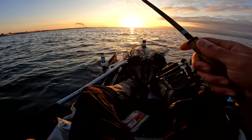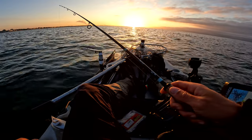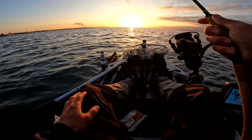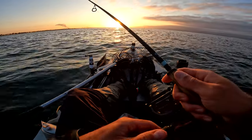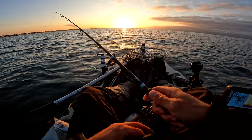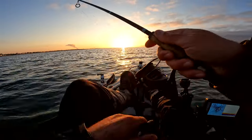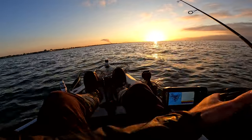These look like all bass. Yeah, this little quarter ounce jig head, that's what he wanted. Definitely wouldn't be scared to use small jigs for big fish. Not hitting it. They're not hitting it now. I'm gonna reset on top of them. They're being really, really finicky. Very finicky bass. Oop, here we go.